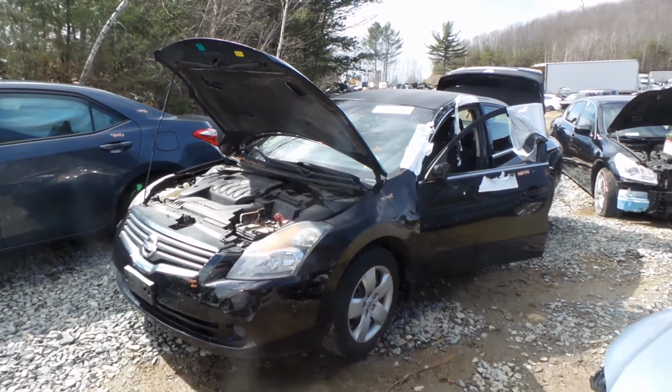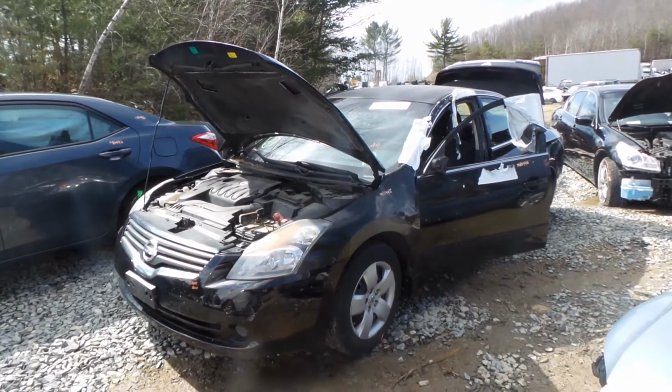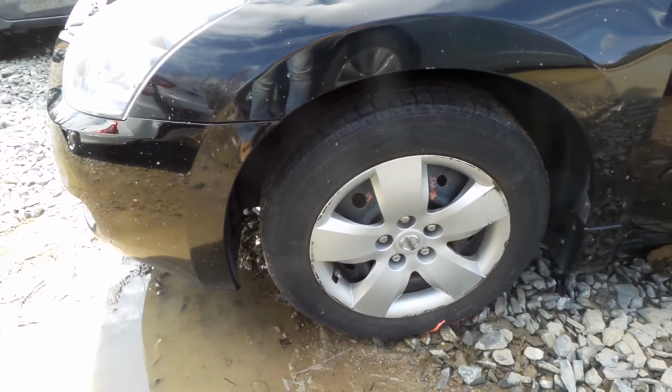Hi, this is Alex with New England Auto and Truck Recyclers, and today we are parting out a 2008 Nissan Altima, stock number M80445. We have a good left front knee, also some good 16-inch steel wheels.